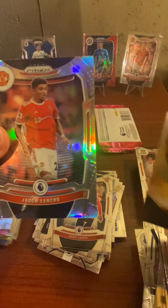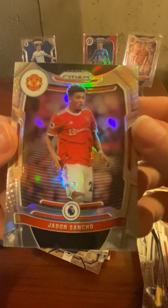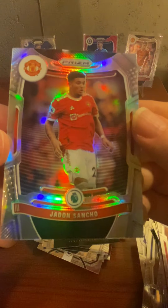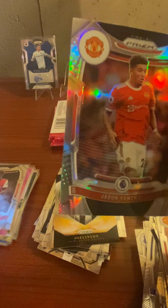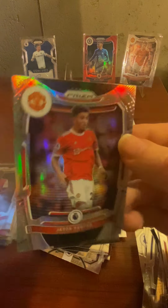Jadon Sancho. Here we go. Nice. Nice. I will take that. I will absolutely take that. Nice little hit there. Amazing player. Man, still young. Still not even close to his prime. Man, I love his game.